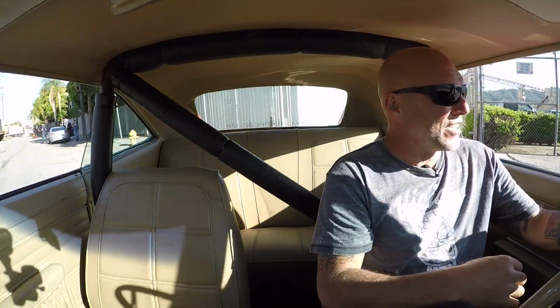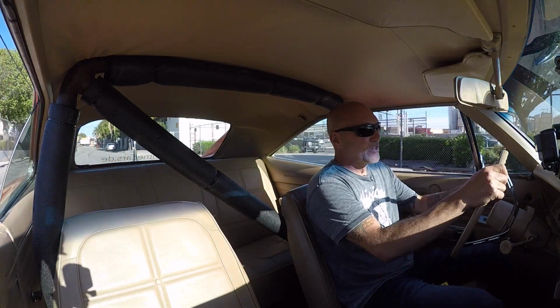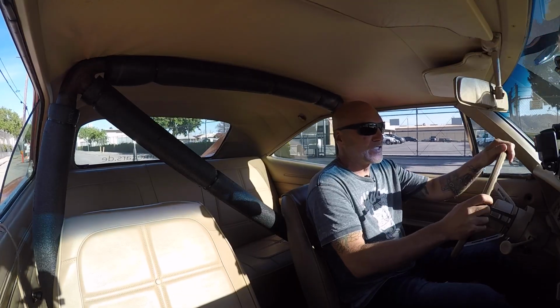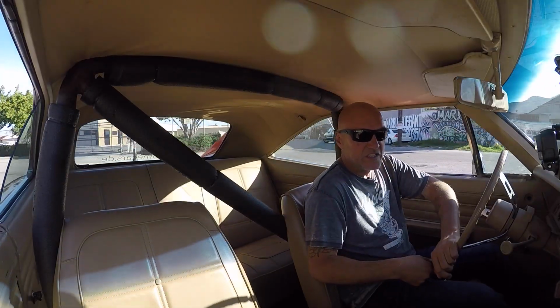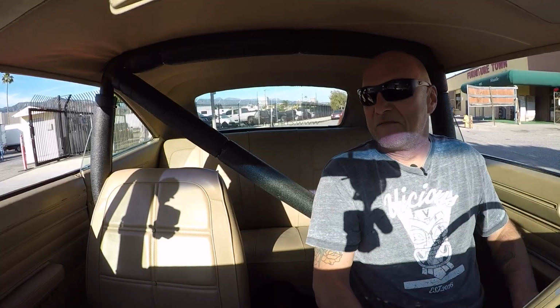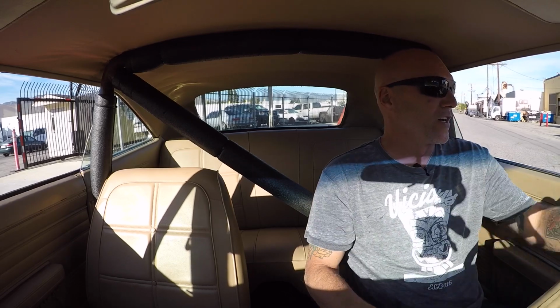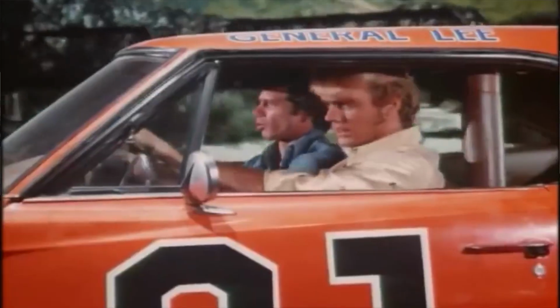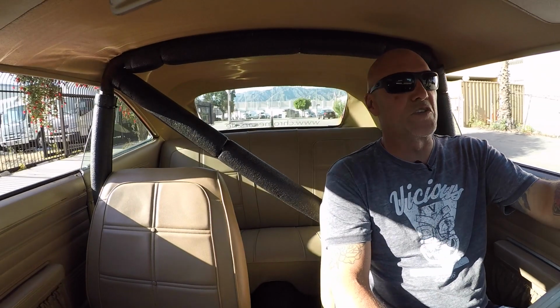All right, you guys, this is the General Lee. This isn't a replica, it's not a copy, it's not a tribute, it's not any of those things. This is from the TV series. I'm not going to really get into the details right now. I'm more going to geek out on the idea that this is really one of the cars. So I'm sitting where Bo and Luke Duke would be getting ready to catch air. It's just cool.